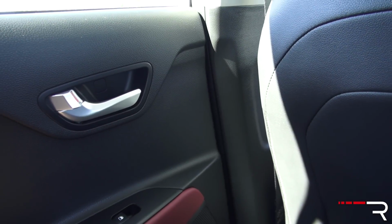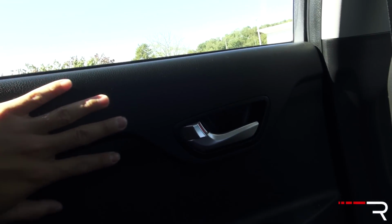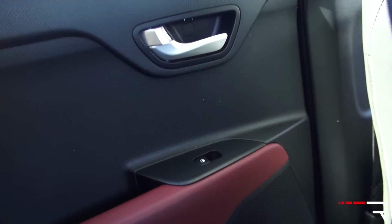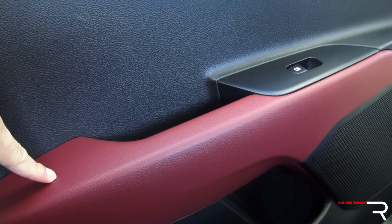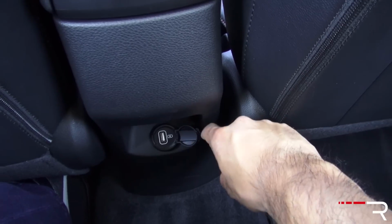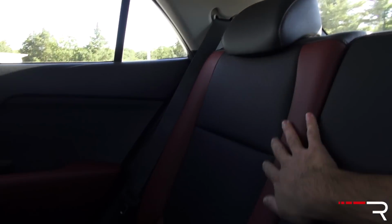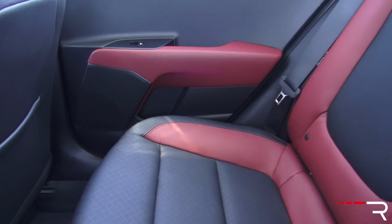And then when you shut the door, it doesn't sound quite as solid as the front, but again, this is an inexpensive car. You have hard touch plastics all in the upper door panels here. It is slightly padded right here where your elbows are going to rest. There's no vents back here, of course. Kia does give you one map pocket, and then surprisingly, there's a USB power outlet back here, so that's pretty nice. No armrests in the center.